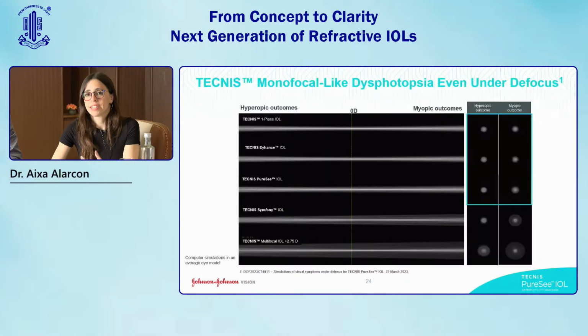The other benefit is that tolerance to refractive errors not only happens for visual acuity, but also in terms of these photopsias. We can see, maybe it's not very clear here, the simulation of the PSF, that is the photopsia profile, for plus minus 0.5 diopter of focus. I hope you can see in the simulation that the monofocal, Eyhance, we know it's no different with respect to the monofocal, and Tecnis PureSee, they all provide the same photopsia profile.